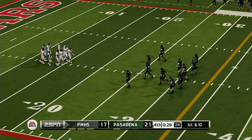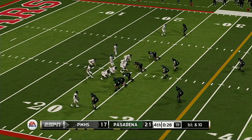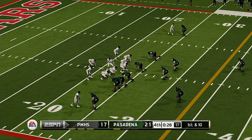This has been a great game, and it all comes down to this. Who can prevail, the offense or the defense? We're about to find out who's going to win it in this drive. Kill, kill, kill!